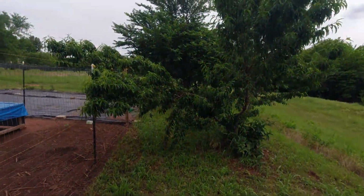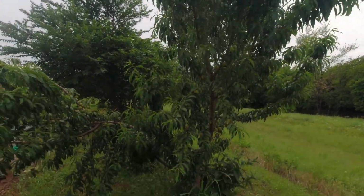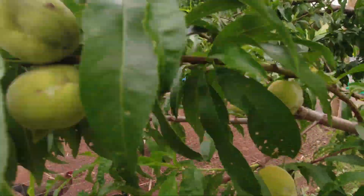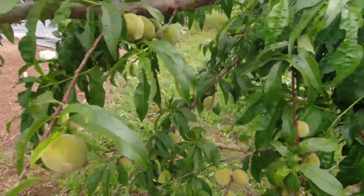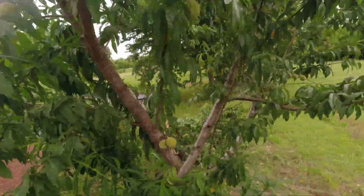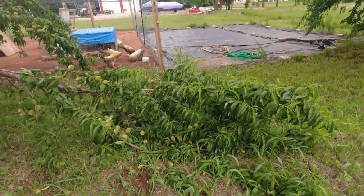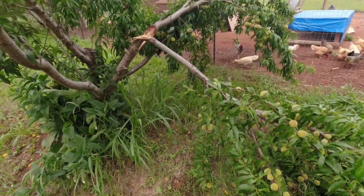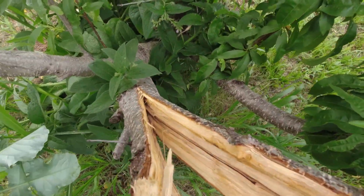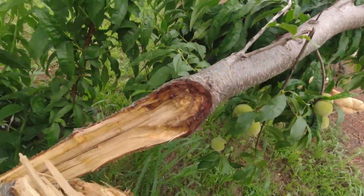So here's the other wind damage. This tree, this is a peach. And it had quite a bit of weight on it from, you know, the peaches. But this limb split in the first windstorm, and I saw it. And at first it was just this limb right here that was laid out, but it split. Look at that. It split all the way down. And then this one fell over after that.